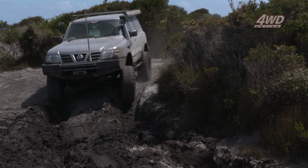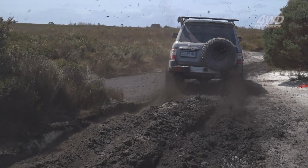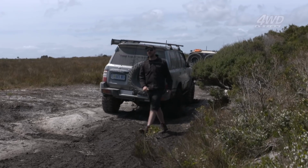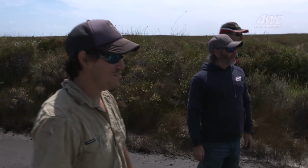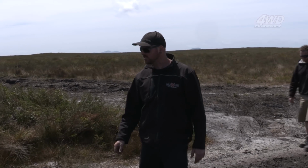Here comes Jake. Something tells me he's going to make this. Yeah. Nice drive. That was insane. Very nice drive. Did you notice the hole? You took the easy line, I saw. Yeah, we felt this little undulation. I just sort of put the power down. Yeah, it was a nice drive.